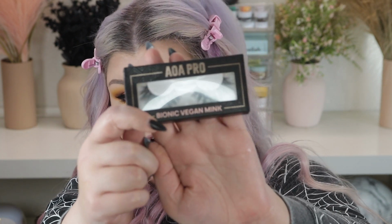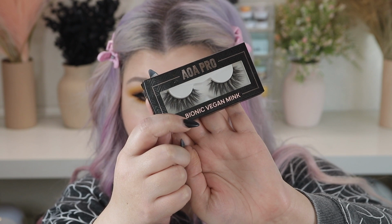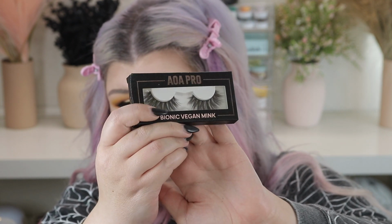I'm thinking I want to try these lashes today. It's one of the new Bionic Vegan Mink Lashes in EOS, I think. Yes, I think these are the ones I'm going to try today. It's one of the $5 lashes from Shop Miss A. I'm going to go off camera and pop these on, and I'll be right back and we will finish the face. All right, lashes are on.